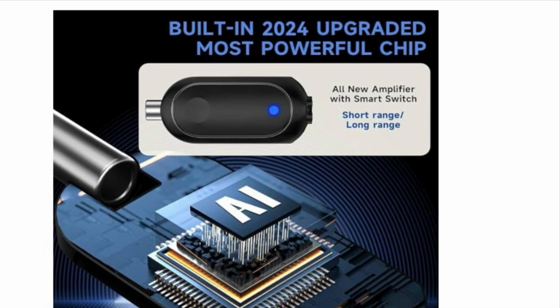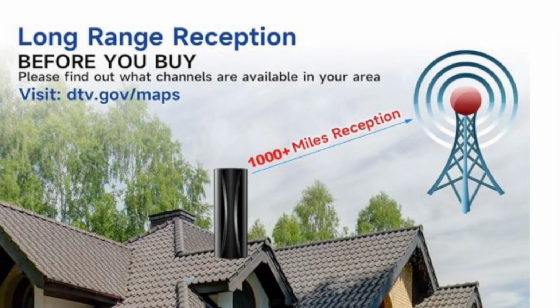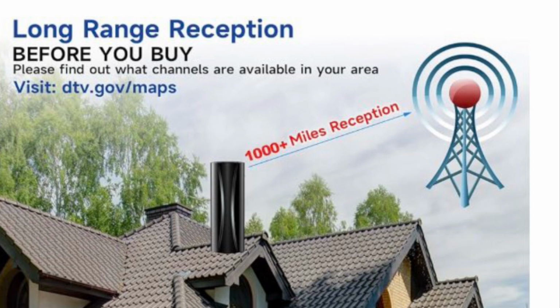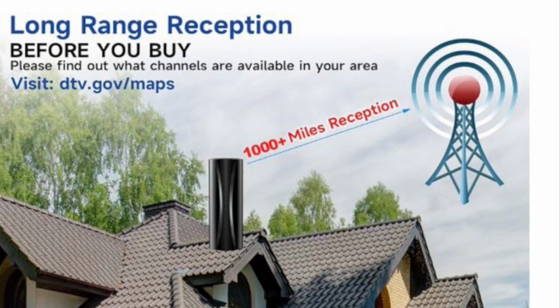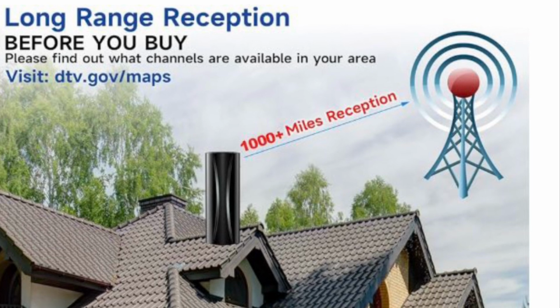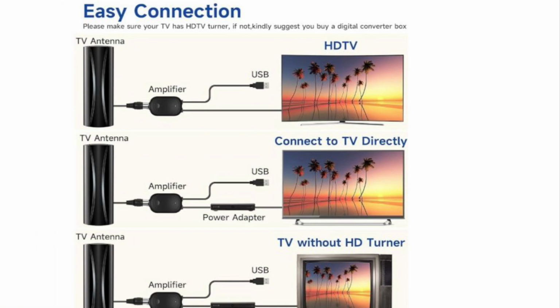Whether you live in a bustling city, rural area, or anywhere in between, this powerful antenna is designed to pull in channels from across vast distances, delivering crystal clear HD reception straight to your living room. Covering over 1,000 miles, you'll never miss your favorite local, national, or even international broadcast.